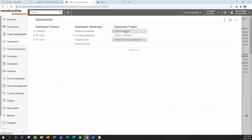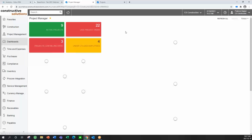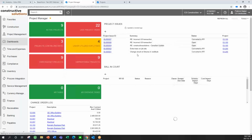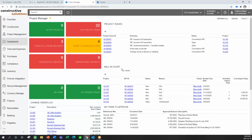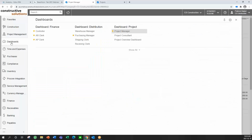If I go to a project manager dashboard, this is more about me as a project manager, and so it has my project issues and my ball in court, and it has my overdue tasks and the tasks that are awaiting my review, the billing. So this is all more about my persona, and these are the change order logs that I'm managing, not all change order logs, the items that are waiting for me to approve within the system. So a little more centric on the individual.